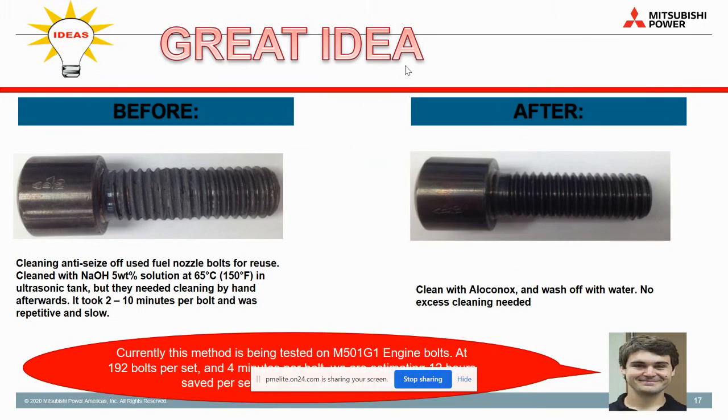So the idea was to use a different cleaning substance called Alconox and wash off with water. So this was estimated to be a savings of about 4 minutes per bolt. And at first you see 4 minutes doesn't really sound like a lot, but it starts to add up when you start looking at how many times that operator is going to be cleaning bolts. So as industrial engineers, we start to do the math. So it's 192 bolts per set.